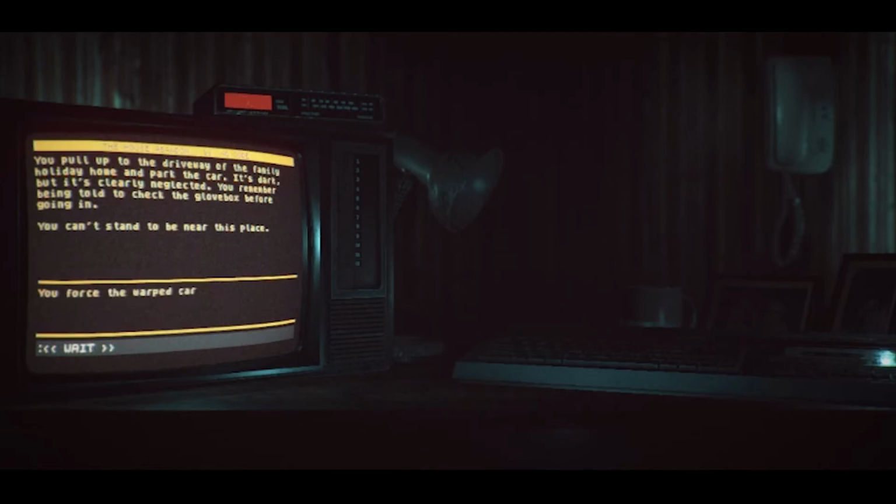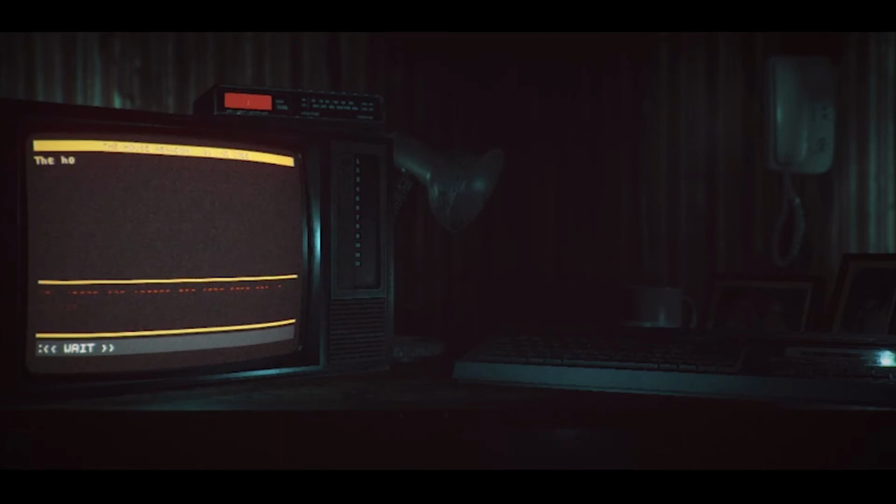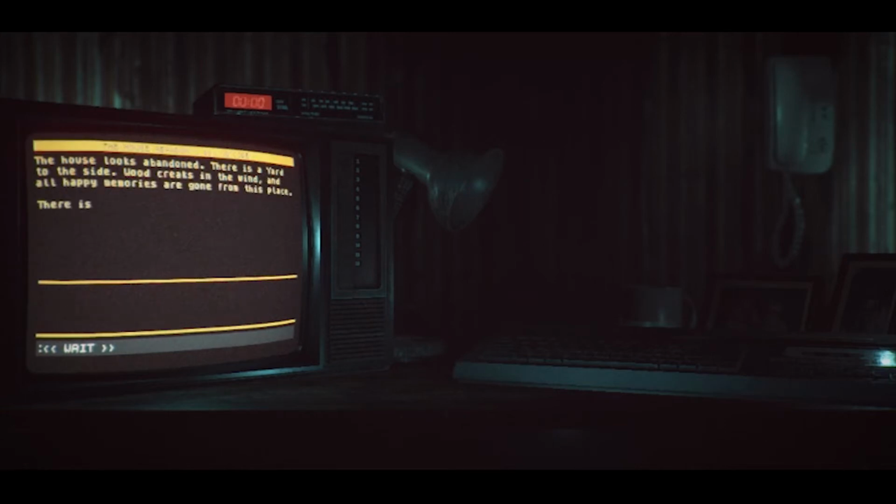You force the warped car door open and fall out. The house looks abandoned. There is a yard to the side. Wood creaks in the wind, and all happy memories are gone from this place. There is no love here. Look at car, because it said warped car door. What happened to our car? It's your dad's station wagon. It's a wreck. I don't like this. Are we dead? Is that the whole thing? Is that we're actually dead right now?